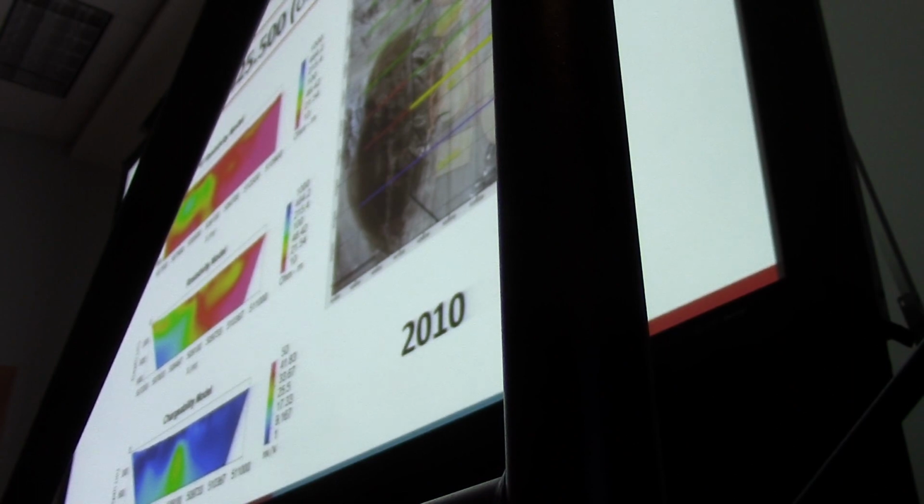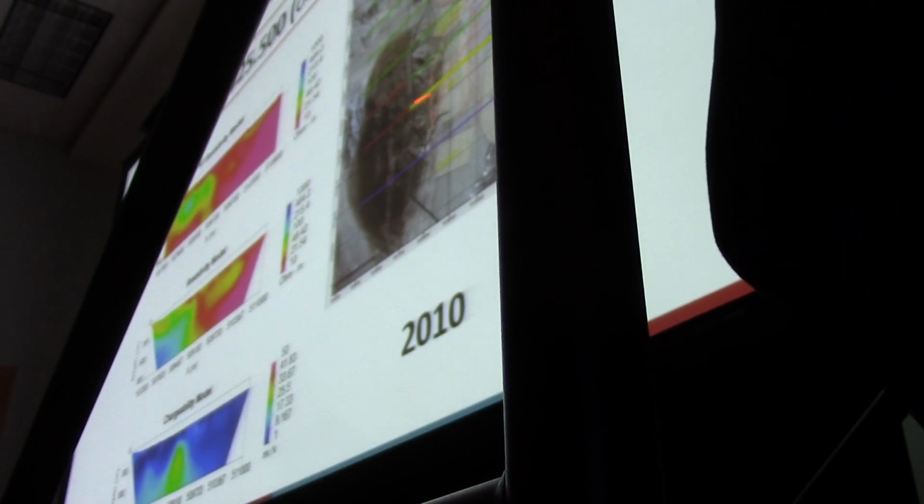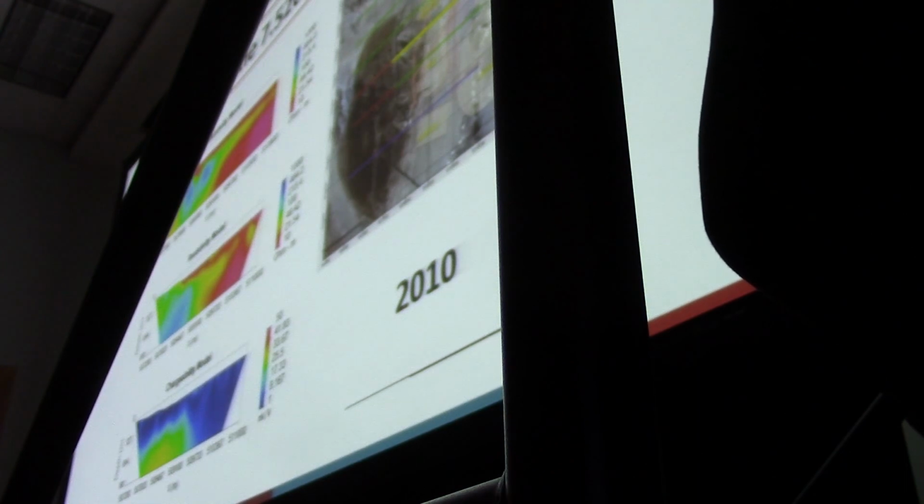And, well, that's one line. That information is already, well, the pit has already been started. So the other line, that is a little bit farther north, shows another anomaly going to the west. Same one probably going that way.